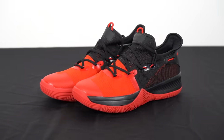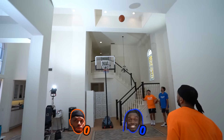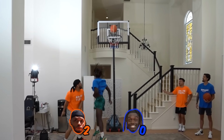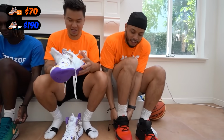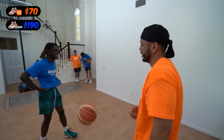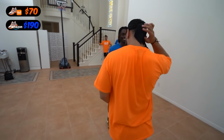The next challenge to test out the basketball shoes is a 1v1 tournament. If you win, you move on. If you lose, you're eliminated. The winner will get 1 point. First to score 3 points wins. I don't even know what size these are. Bro, these are low-key kind of comfy. Oh, yeah. Whoa. Yeah. All right, Justin and CY is the first matchup.